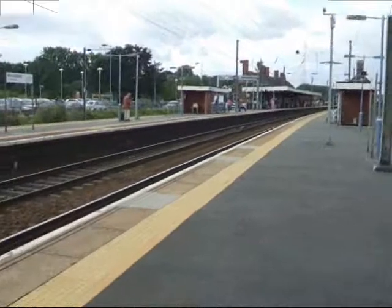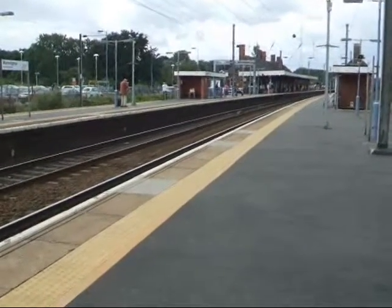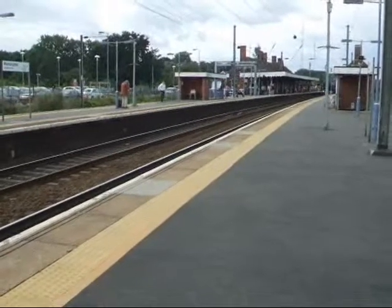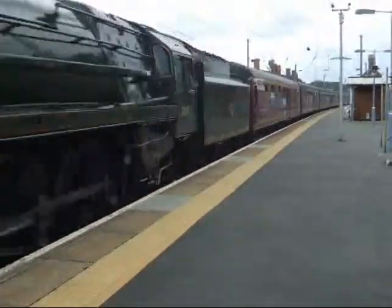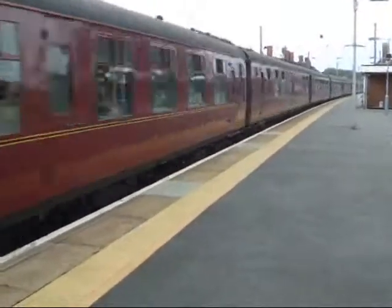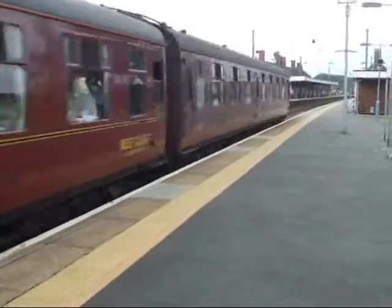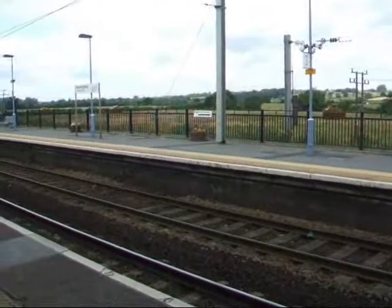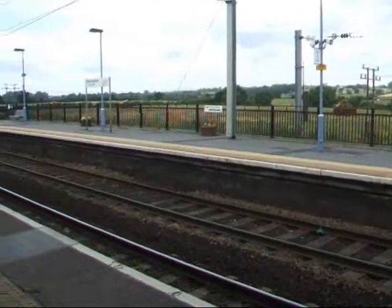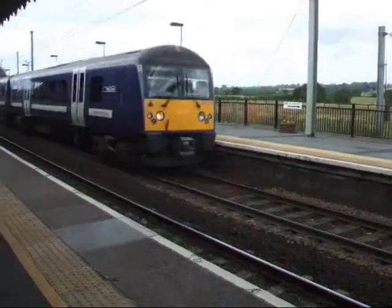Got Oliver Cromwell, the Preserved Britannia Steam Locomotive, hauling the Norfolkman to Norwich Railtour. Here she comes! Service to Ipswich, now pulling into Manningtree, behind Cromwell. 360112, on his way to Ipswich.